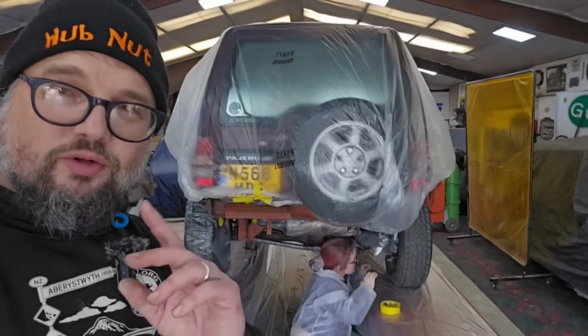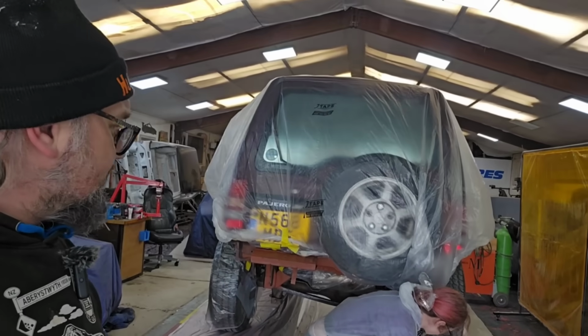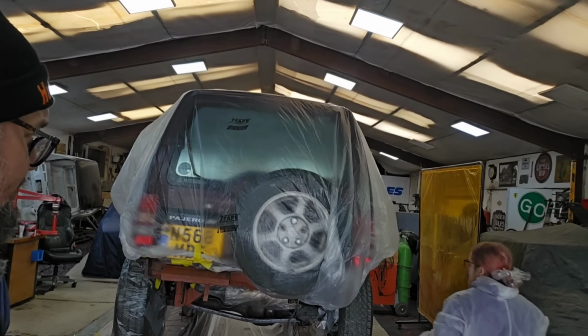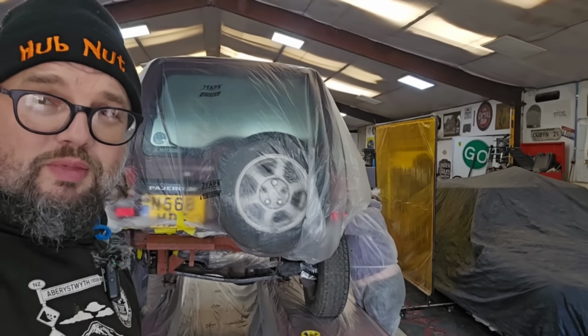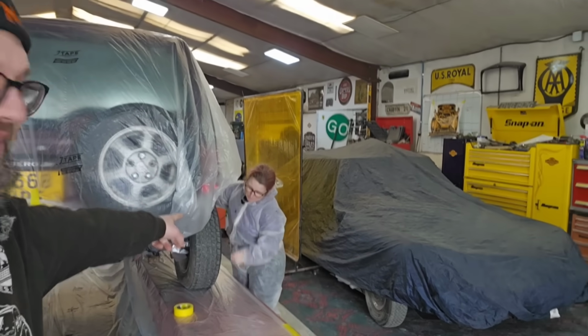Still quite a bit of mechanical work to do on Project Pajero, which won't be in this video, I don't think. We've got timing belt, water pump, etc. to do, but yeah, it just feels like we're getting closer all the time. So I'd better go and help with the masking, and then the schutzing can begin with my little schutz expert.